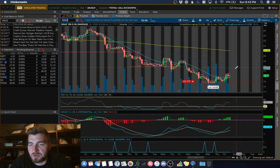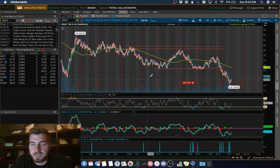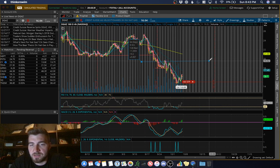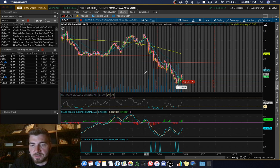I'd love to see it push another 2 or 3%. I would probably, given that it's working its way down, here is resistance. Here is resistance. If it recovers to $17, I'll probably sell. And that's only a profit of 5%, but the overall pattern's not great. Probably shouldn't have gone into that one.